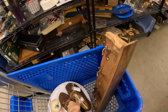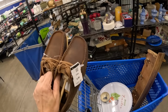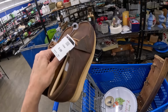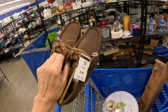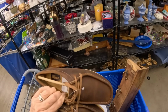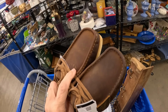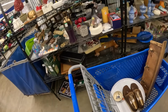A new cart came out and I wasn't able to film because too many people are around it. This is Clark's Wallabies. Wallabies can do very well. They look to be brand new, hence the tags on the bottom. And yeah, $9.99, not a bad price. Look how tiny those are. So I will comp these, but I think I'll probably wind up taking these even at the $10 price because they are considered new. They still have the store stuffing in them. I might list them new with defects because there's a little bit of scratching on the leather, but I don't think that's a deal breaker for the buyer.